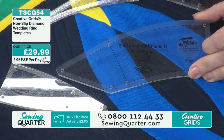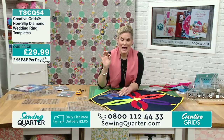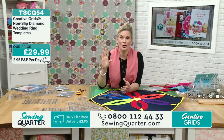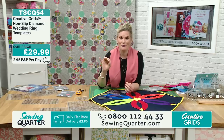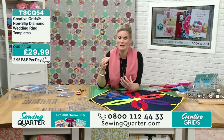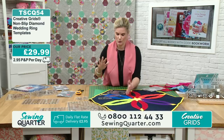So it's basically, Creative Grids is a UK company from Leicester, hence the fox, it's a sign of Leicester, and they became incredibly popular, and they now work in conjunction with top quilters across the world, like Judy Niemeyer. And so what you have is experts at the very top of their game, creating templates and rulers so that you can get the effect that they get perfectly every single time. So they know the tips, they know what you need, what you don't need. They know how to make the best rulers for the best job so that you get the absolute perfect result every single time. And that's the joy of Creative Grids. Love it.